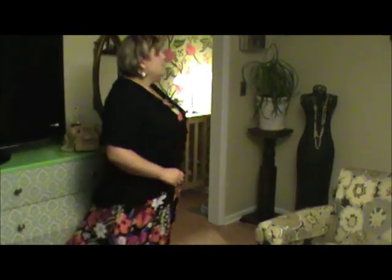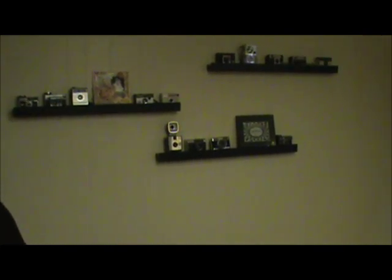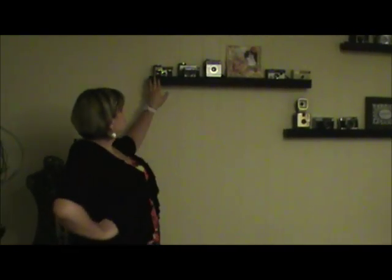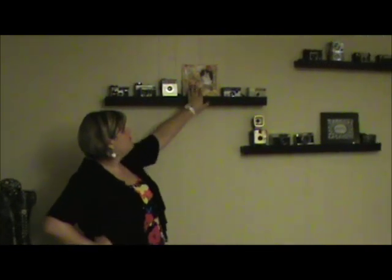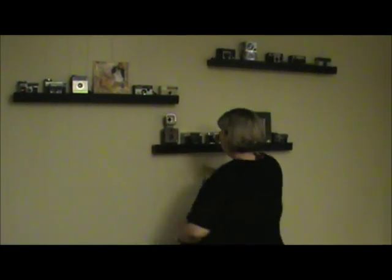Okay. And then the camera display, I was going to put the cameras inside of 8x10 frames. I think I had mentioned that. But that was not really cost effective because we would have had to purchase 8x10 frames. But we already had these picture ledges. So Mark and I hung them and just placed the cameras on them. And then I put this little layout that I did of my sister.